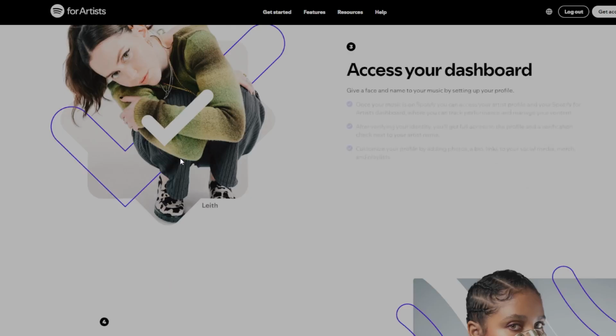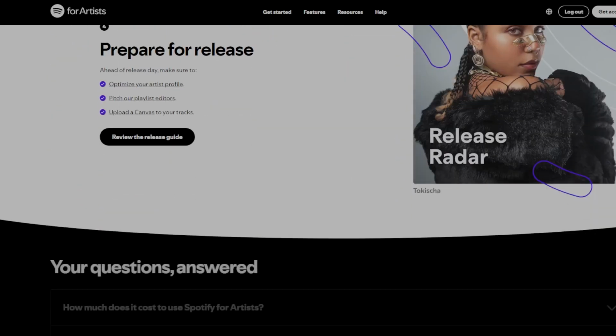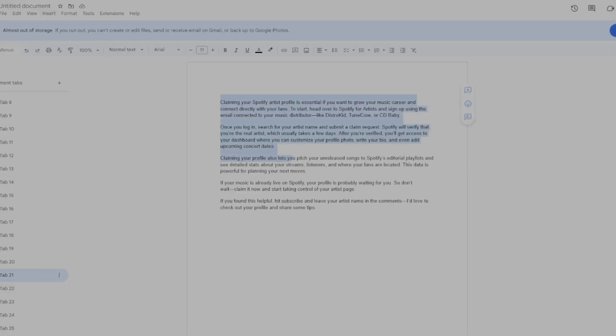If your music is already live on Spotify, your profile is probably waiting for you. So don't wait, claim it now and start taking control of your artist page.